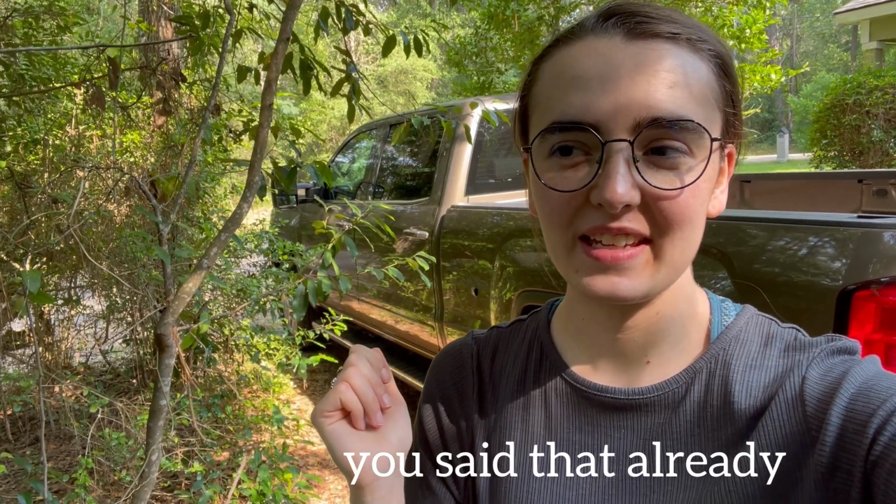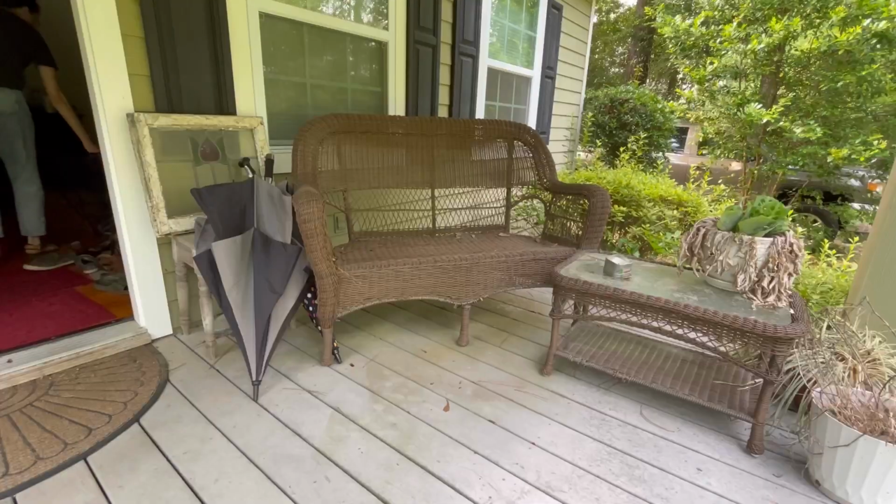So this is it. This is my truck. I could not be more excited. And it's time to start moving some things into it, some things that I'm going to need in order to make it really functional. So let's hop to that.